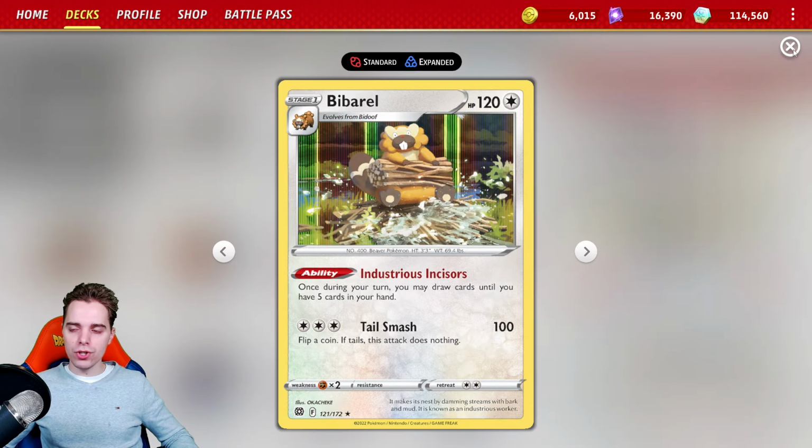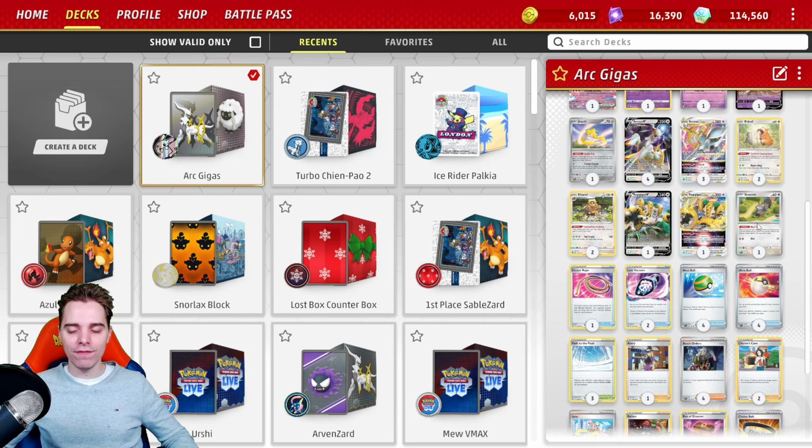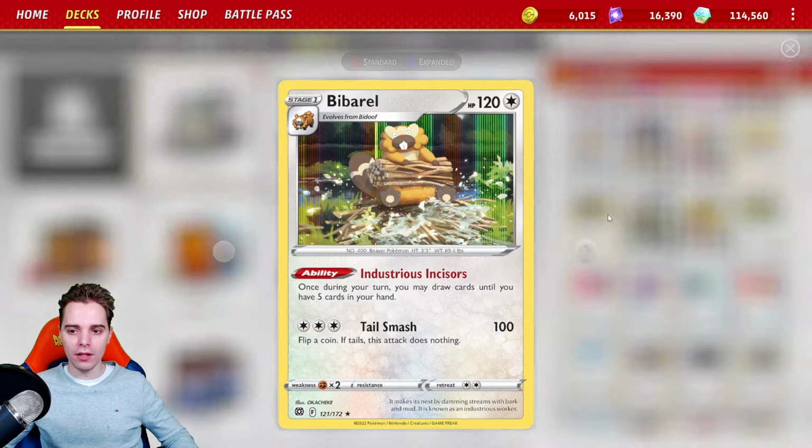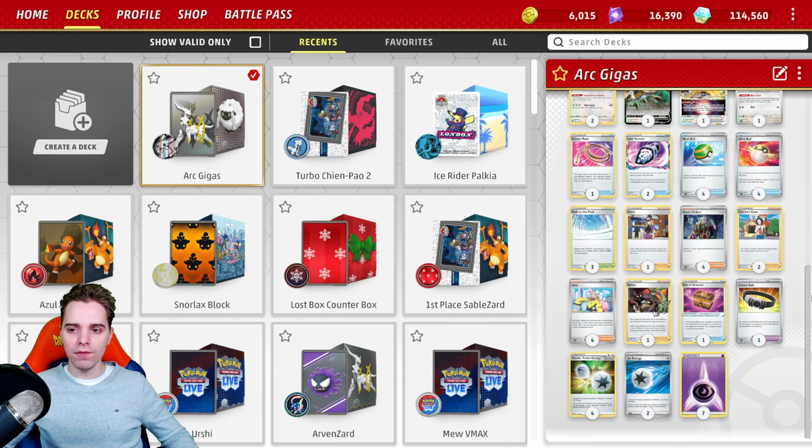We have Bibarel for draw support with the help of the Scoop Up. We all know how good Scoop Up can be to refresh your hand if it's a little bit clunked up. And then there's also Jirachi protecting your weak HP 1 prizes from stuff like Sableye. Maybe Medicham even to a certain degree.